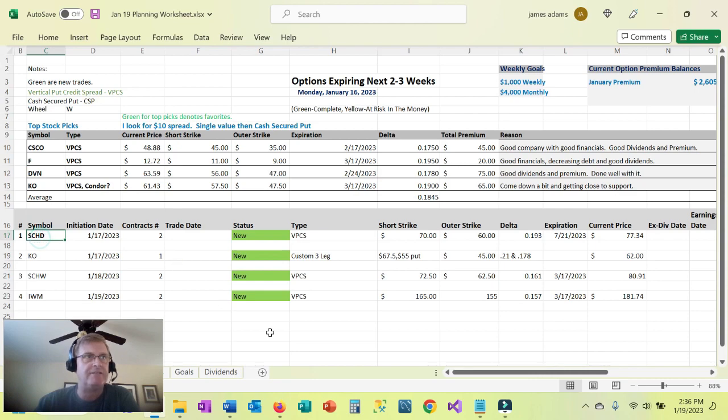The first trade that I've done this week, I did back on the 17th, and you can see I provide all the different information in the planning worksheet. I did 2 contracts, and this was a new one. It's a vertical put credit spread with a short strike of 70. That's the one I sold to earn premium. And then the outer strike was 60. So it's a $10 spread with a delta of a little bit high, 0.193. Not quite a 20 delta, but a little bit higher than I typically like.